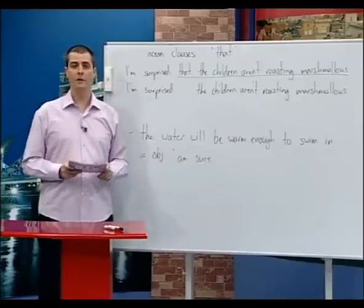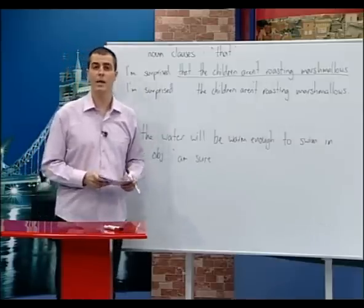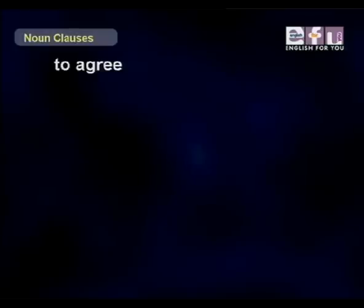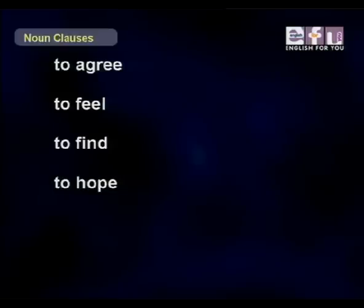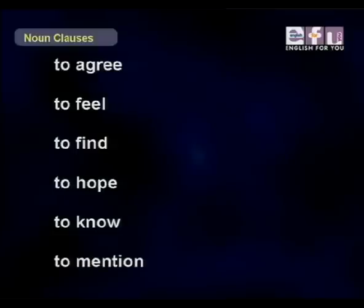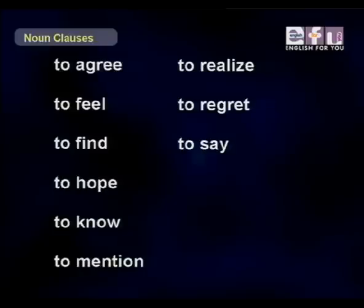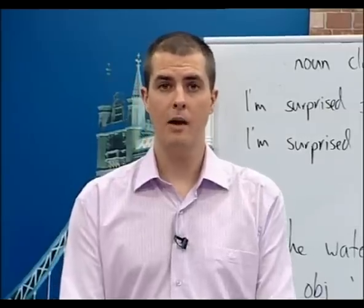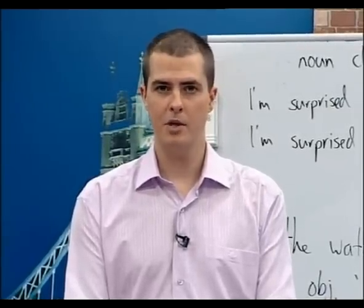Now, noun clauses often come after certain verbs. Let's have a look at some of these verbs that we use with noun clauses. To agree, to feel, to find, to hope, to know, to mention, to realize, to regret, to say, to tell, to think, and to understand. Sometimes the noun clause beginning with that can be the subject of a sentence.